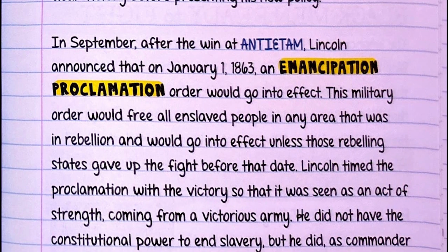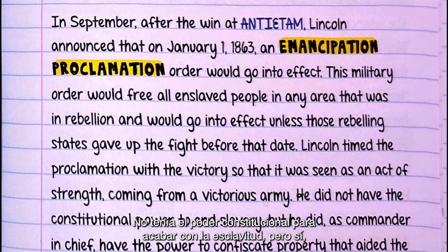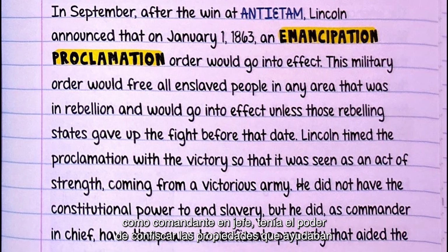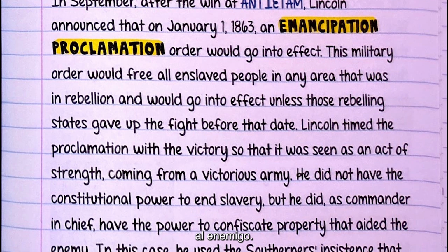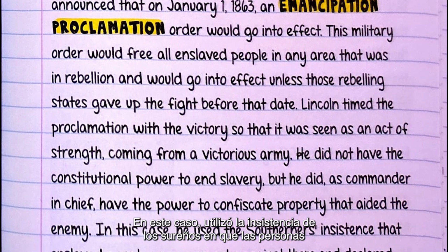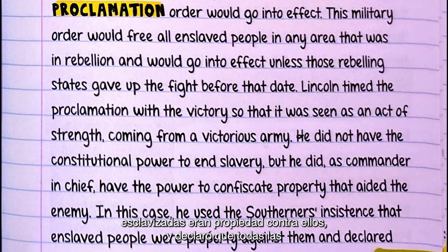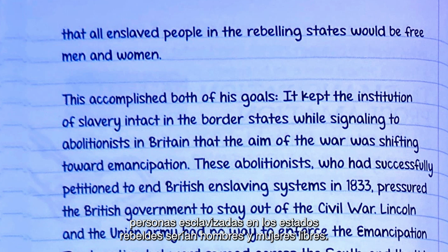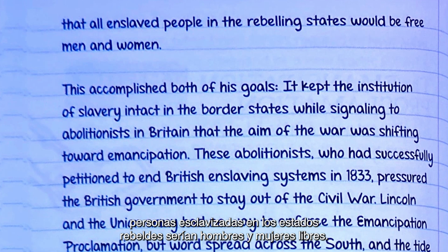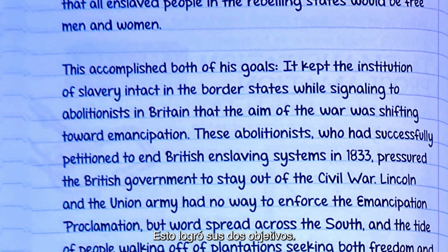victorious army. He did not have the constitutional power to end slavery, but he did, as commander-in-chief, have the power to confiscate property that aided the enemy. In this case, he used the Southerners' insistence that enslaved people were property against them and declared that all enslaved people in rebelling states would be free, men and women. This accomplished both of his goals.